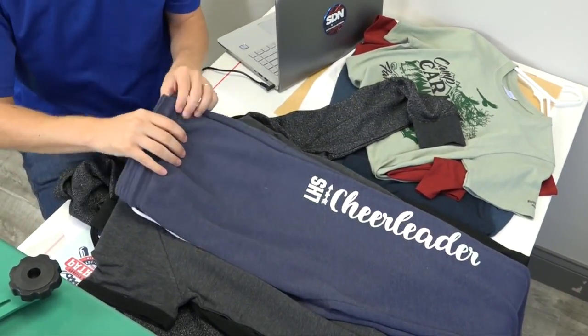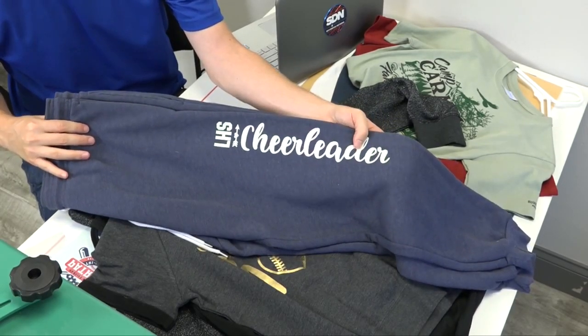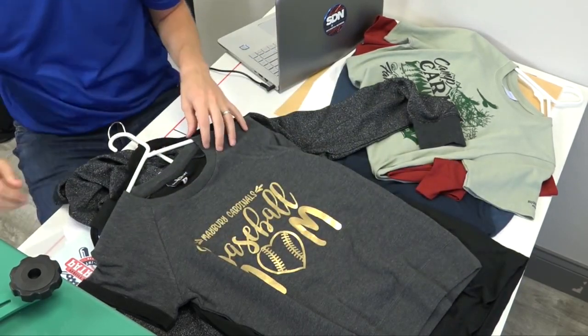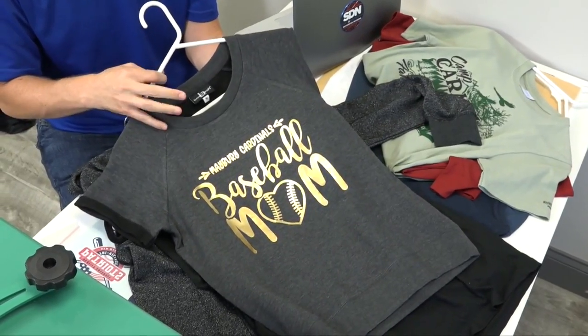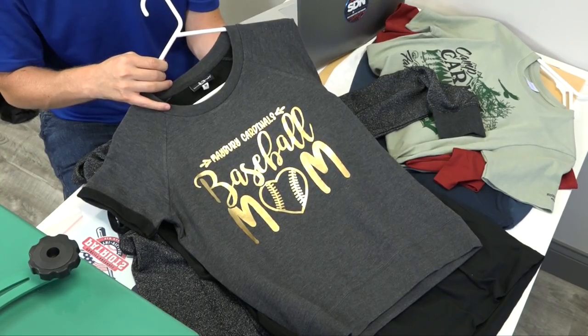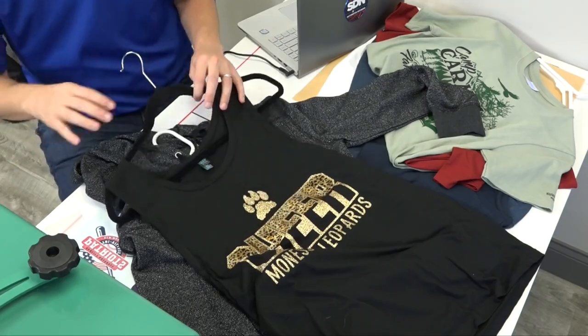Don't be afraid to expand the items that you're offering. Here we have the down the leg print with an electric heat transfer vinyl that's a nice and easy customization. Foil, one of the top selling effects that you can do with the heat press. In this case, we're doing a baseball mom shirt. You can do all sorts of fan apparel and support for sports teams and schools.